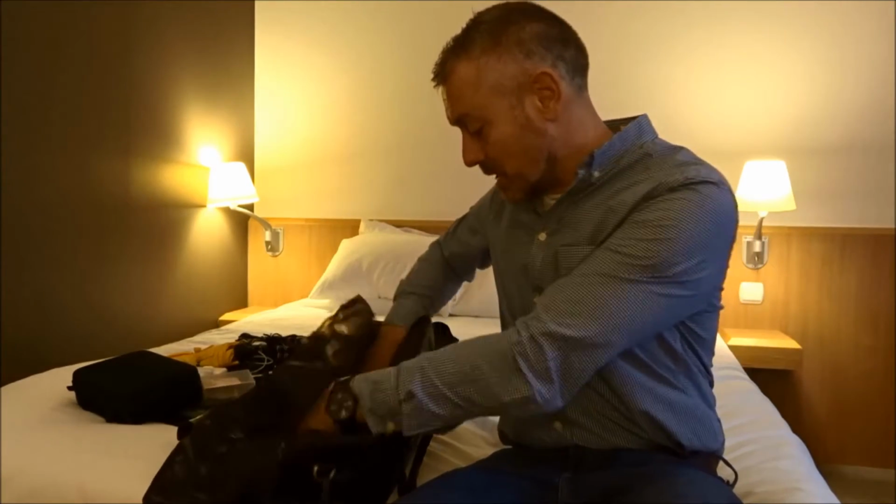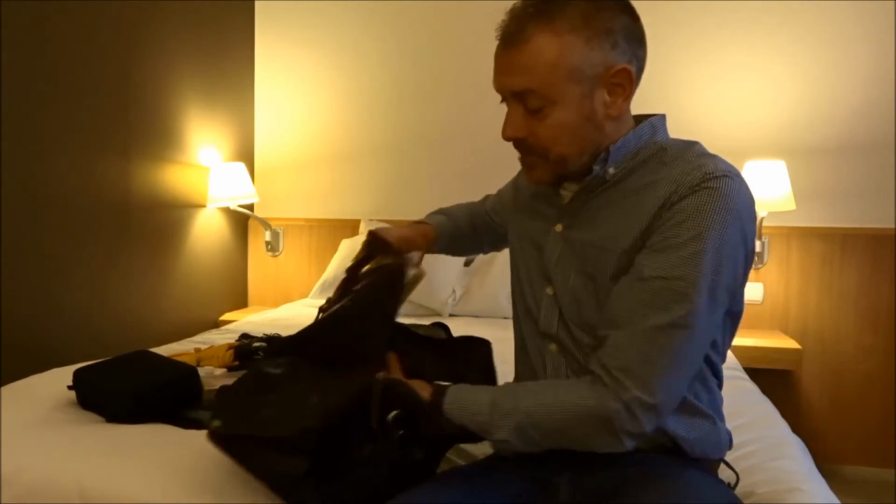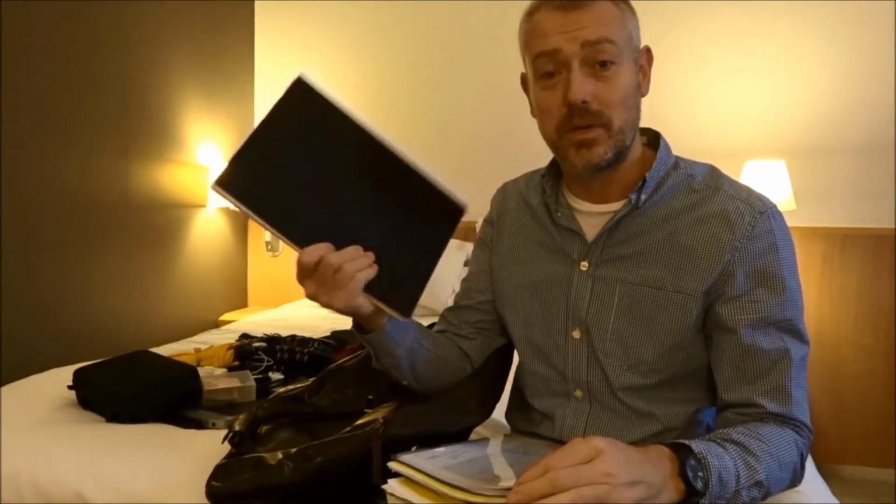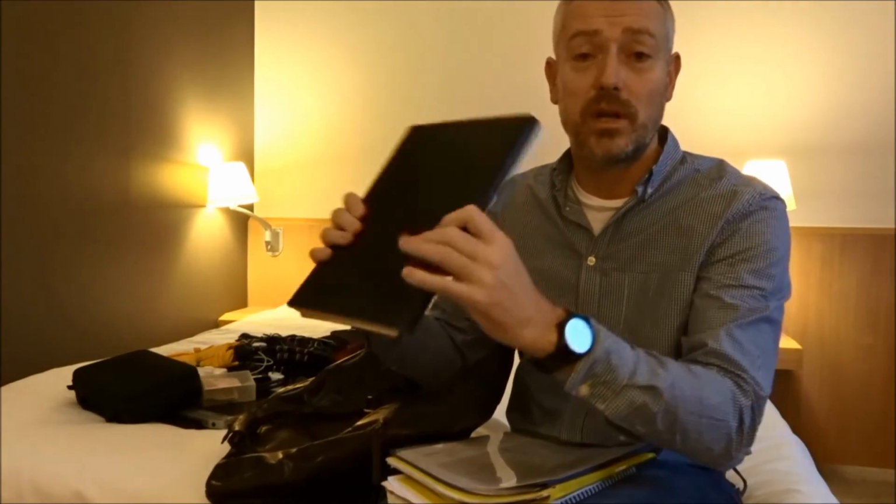So the next thing, little pile of papers and bits and bobs. So notebook, I don't go anywhere without my notebook. That's my working life in there. I might have my laptop, but I need my notebook.